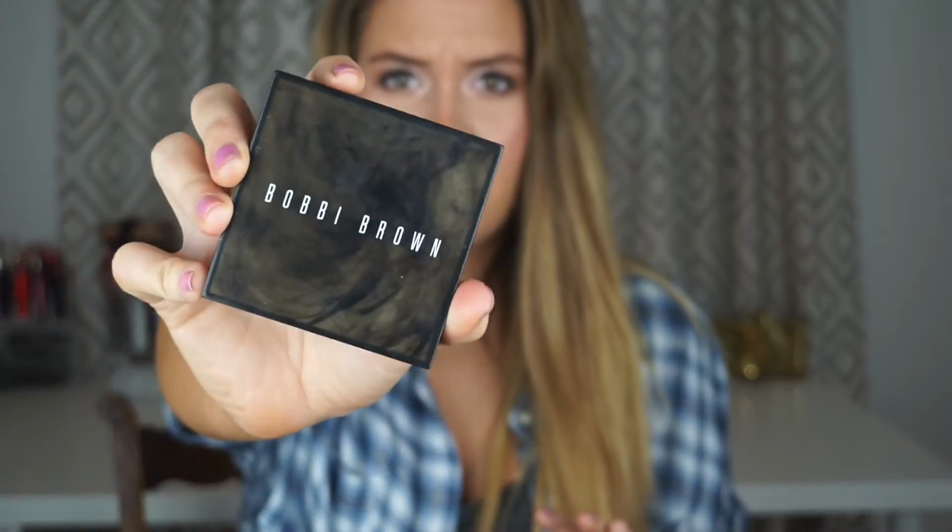So this month I have been using 2 highlighters. Mainly I have been using this one by Bobbi Brown. It is one of their shimmer bricks, and this one is in the shade Sandstone. So the packaging looks like this. I love their packaging. It just has that marble in the back. But this is what it looks like. I think they have some shimmer bricks that are limited edition, but I don't believe this one is limited edition. So again, it's called Sandstone, and it looks like this. It is the one that I'm wearing right now, if you can see.